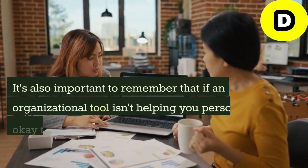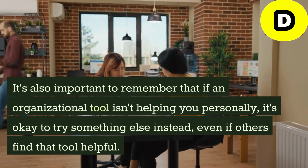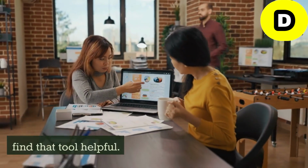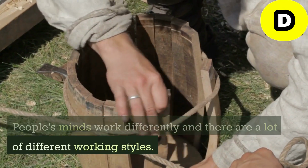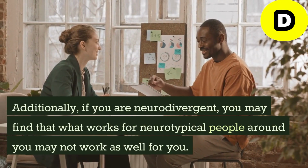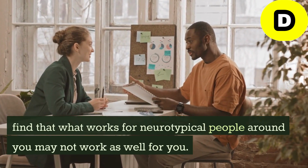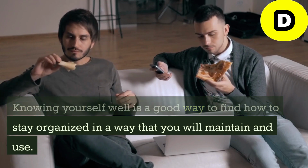It's also important to remember that if an organizational tool isn't helping you personally, it's okay to try something else instead, even if others find that tool helpful. People's minds work differently, and there are a lot of different working styles. Additionally, if you are neurodivergent, you may find that what works for neurotypical people around you may not work as well for you. Knowing yourself well is a good way to find how to stay organized in a way that you will maintain and use.